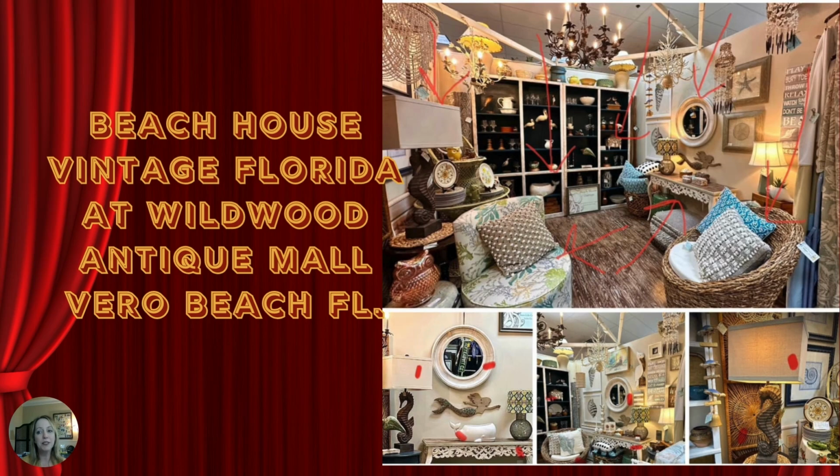I had a wow month of sales in November. I did sell three chairs too cheap, impatient. Yeah, I get that. Here are photos with red dots on my items that sold. I will put the list in comments. My December is dismal so far, even with an additional booth in a good location. My business is Beach House Vintage, Florida, and I'm at Wildwood Antique Mall in Vero Beach, Florida.